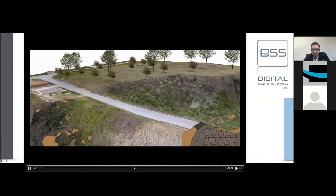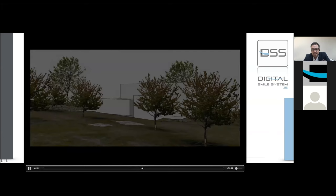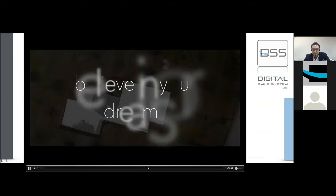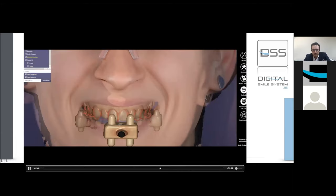This is called contextualization. Only in this way, we can really see our dream. And it's the same we are supposed to do for our patients. We cannot forget to consider the frame of our treatment plan, the lips, the nose, the eyes. Only in this way, we can believe in our dreams. If we can see it, we can make it happen.